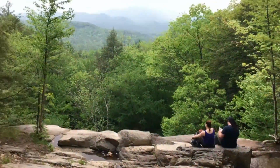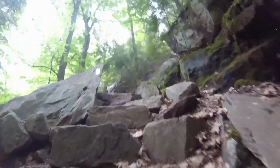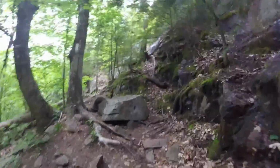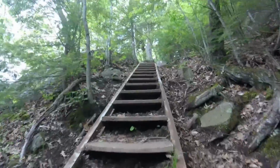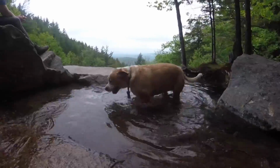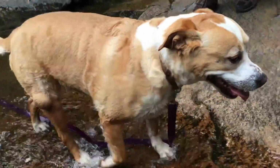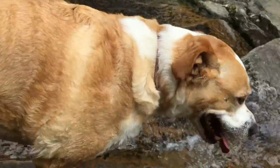The terrain is slightly inclined at first, but seems to level out as you travel across the mountain towards the falls. There are some stone steps and even some man-made wooden steps to help you ascend this part of the Wethersfield Trail. Now, the falls are a great place to rest with crystal clear water that you can dip your feet in. Heck, even the dogs liked it too.